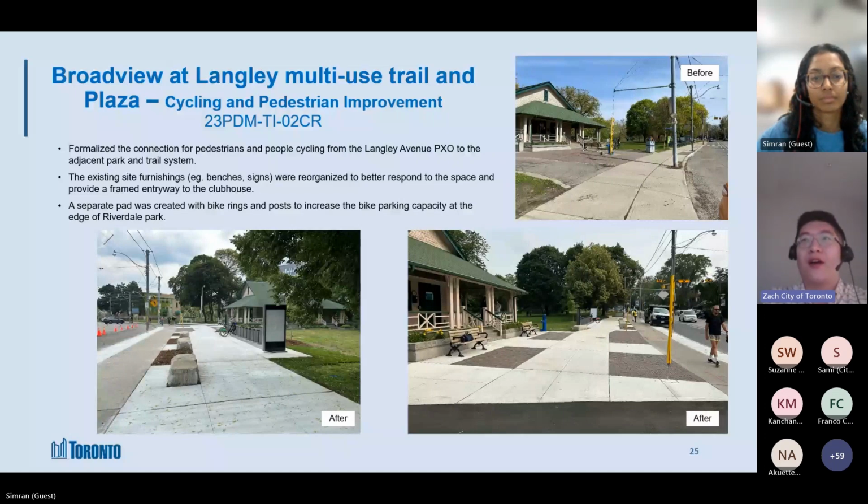For example, the sidewalk and also the entrance to the St. Matthew's Clubhouse was completely refurbished and redone. The site furnishings, things like benches, signs, water fountains, etc., were relocated to give a more organized space and make everything not only prettier but also a more formalized entry to the St. Matthew's Clubhouse. This clubhouse is a pretty historic building, and now it doubles as a community hub for arts programs and also other programs in the community.